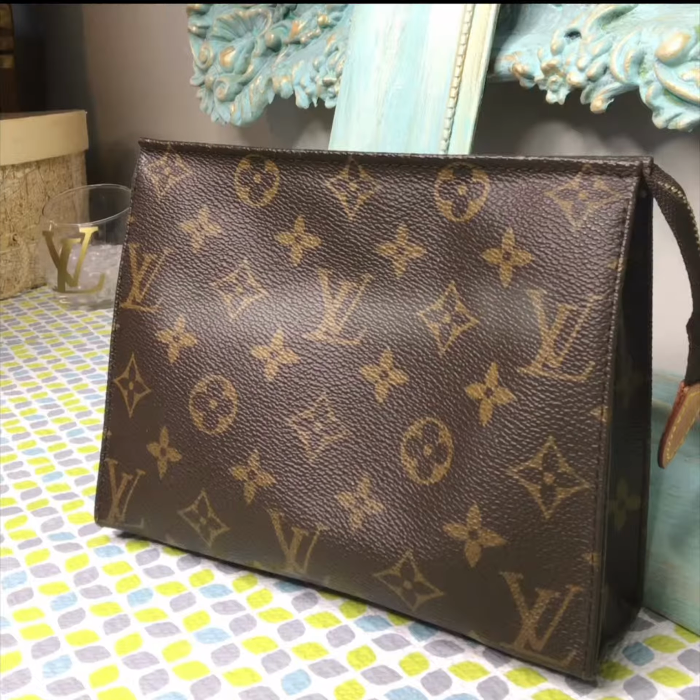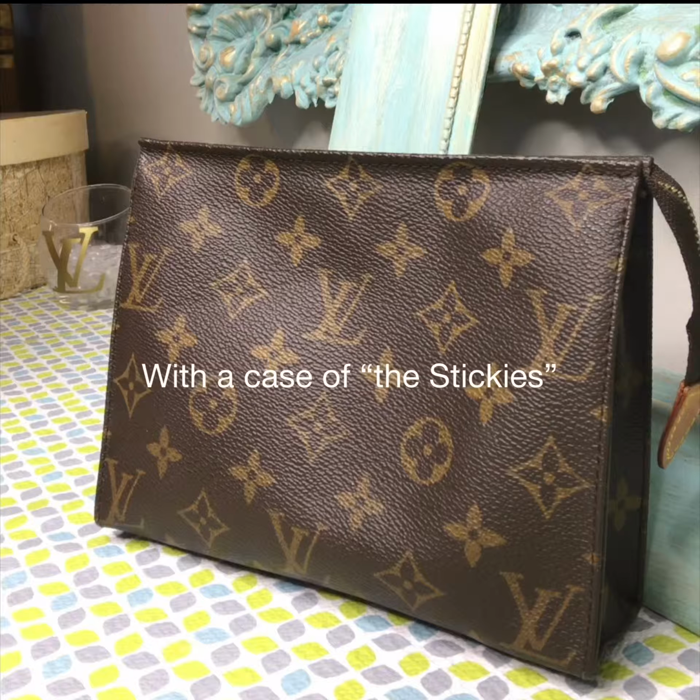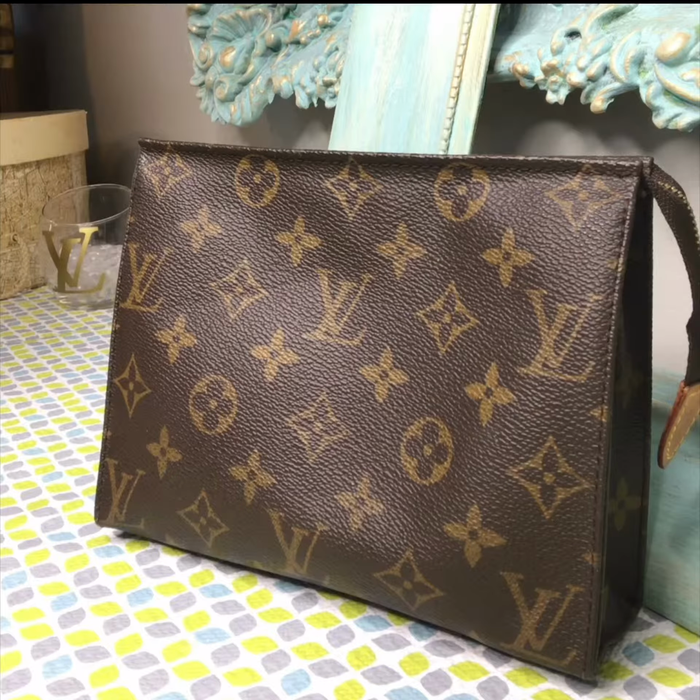Here is what appears to be the perfect Toiletry 19. This pouch is waitlisted on the website. It likely will not come back in stock, and it's a beloved piece that everyone wants, so the resale price on it is well over retail, new or old. Exterior is excellent. Interior, not so much.